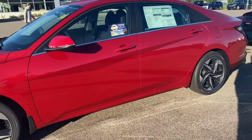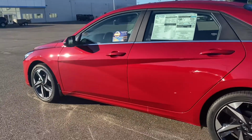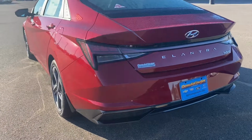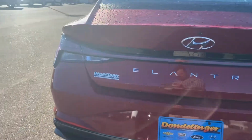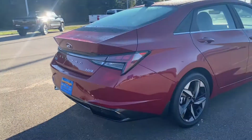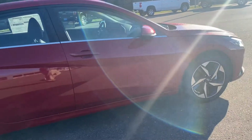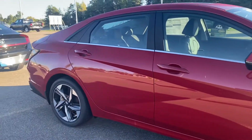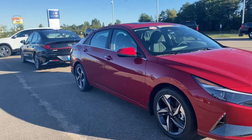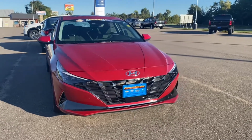This is the limited model, rated at combined 50 fuel economy, 52 on the highway, 49 in town. Most people are experiencing that fuel economy, if not better. Just depends on how heavy your foot is. This is our most fuel efficient car we sell right now. A little bit better fuel economy than the Ioniq, and the Ioniq's getting redesigned to a bigger SUV anyways. These can be hard to get.